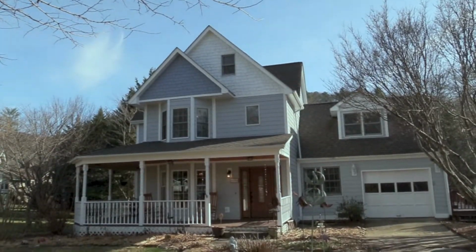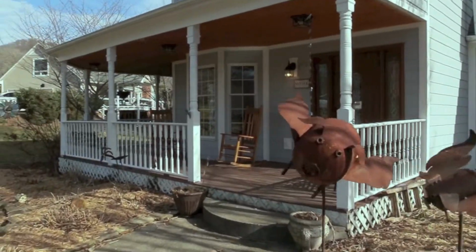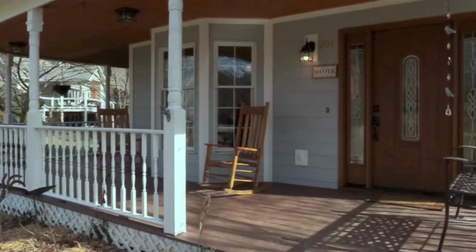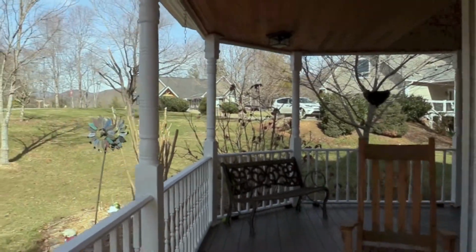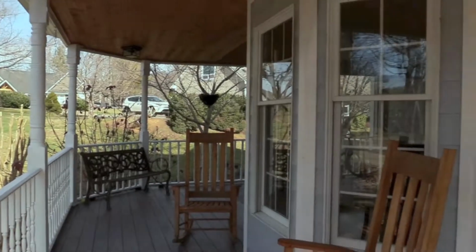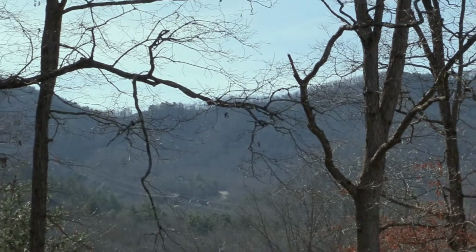Welcome to 201 Woodland Court, Black Mountain, North Carolina. A beautiful five-bedroom, two-and-a-half-bath home with a fenced backyard and above-ground pool. Relax on the front wraparound porch or covered back deck and enjoy the mountain views.